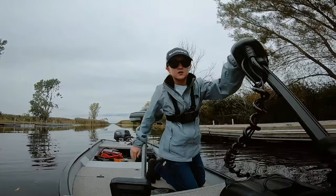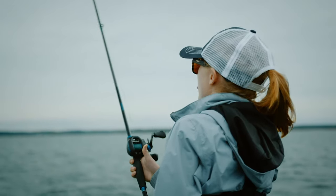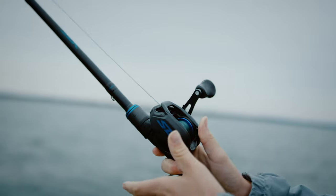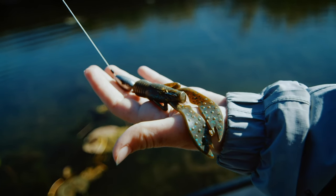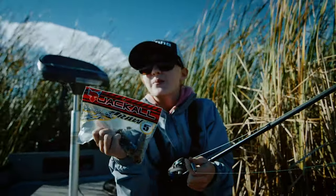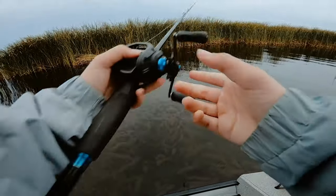This next fish, the third fish on my list, was caught not long after my tournament fish. I was given the opportunity to fish using the new Shimano SLX rod and reel combo. I was fishing a technique that I hadn't really tried before, a Texas rig craw, and I was punching through the cane with a 1 ounce VMC tungsten weight.